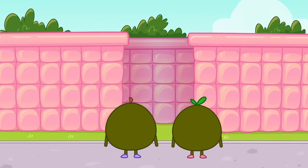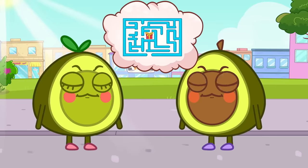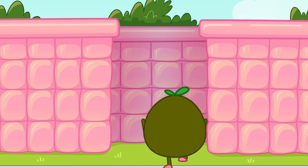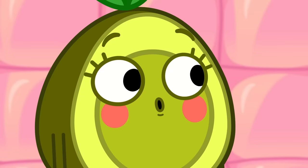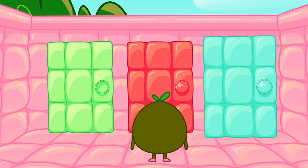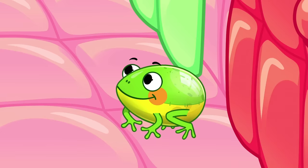Pit and Penny have found a maze! And there's a special prize inside! Who will find the prize first? Oh. Green? Red? Blue! Which door should Penny take? Choose my favorite color!